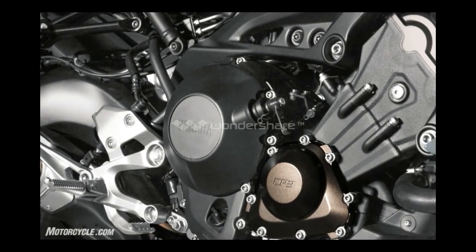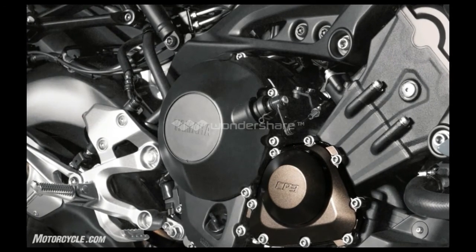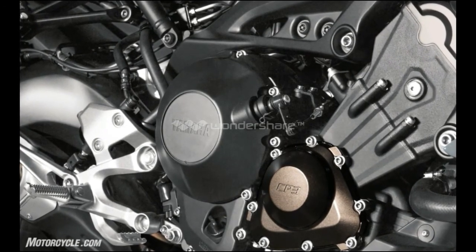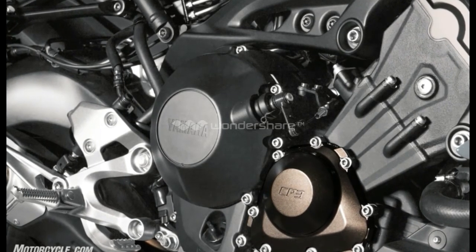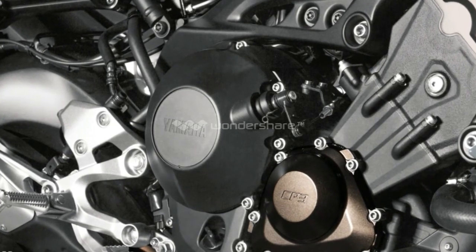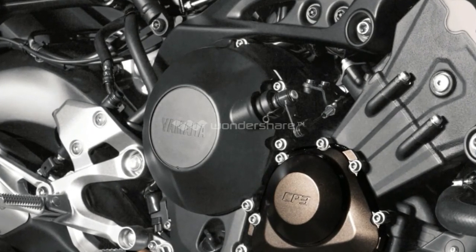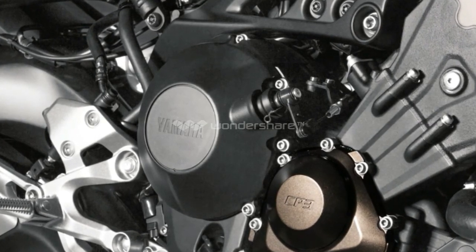Yamaha didn't just sit back and say the job was done after addressing the FZ09's biggest issues. Instead, ABS was brought into the spec sheet. This is a good safety feature for a street bike because you never know when someone will do something boneheaded in front of you. And when they do, you might not have the best traction available.